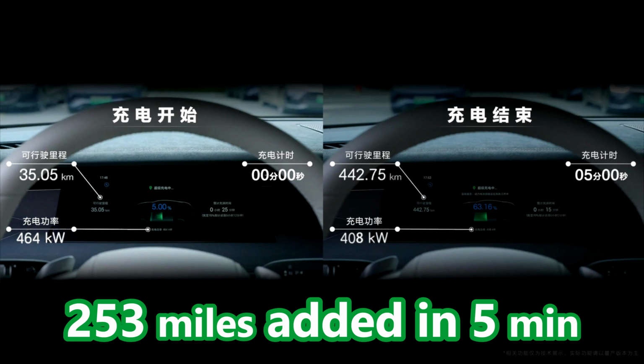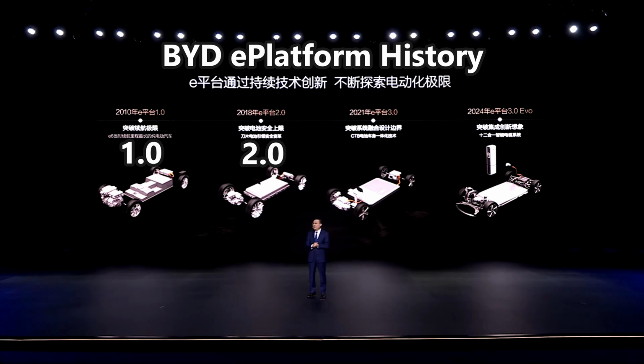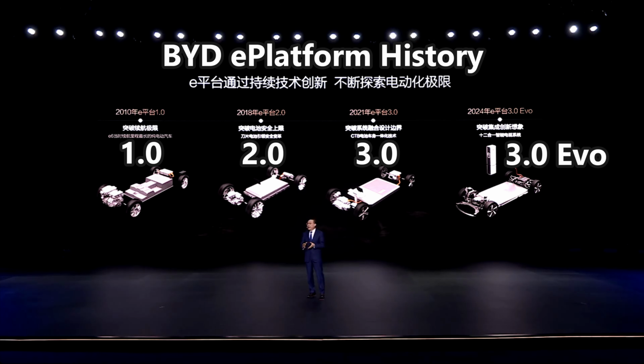All of this is part of what they're calling their Super ePlatform. BYD has been steadily increasing the performance of their EV platforms. 1, 2, 3, and 3 Evo is their most recent version of their platform.